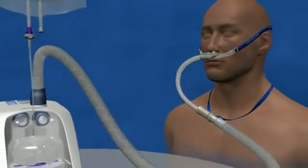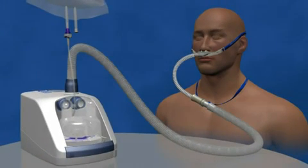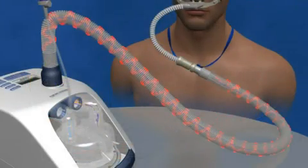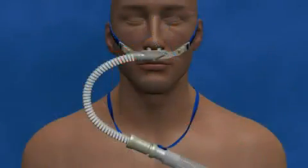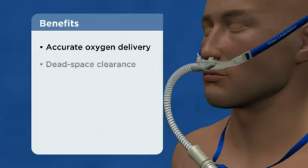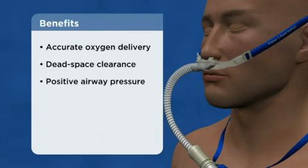So far we have seen how the AIRVO conditions the respiratory gas for the patient by drawing room air into the back of the unit, warming and humidifying this air with a pass-over humidifier to minimize the risk of infection, using a heated breathing tube to reduce condensation, and using a comfortable patient interface for better patient compliance. Conditioning the respiratory gas is only the first part of the story, however. Now, let's examine how this humidified gas benefits the patient. We will cover accurate oxygen delivery, clearance of anatomical dead space, positive airway pressure, and improved mucus clearance.